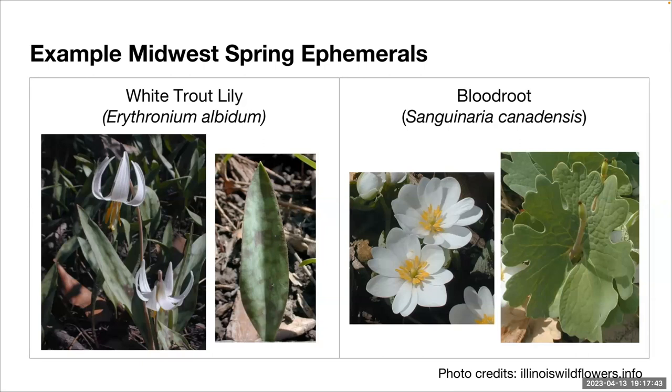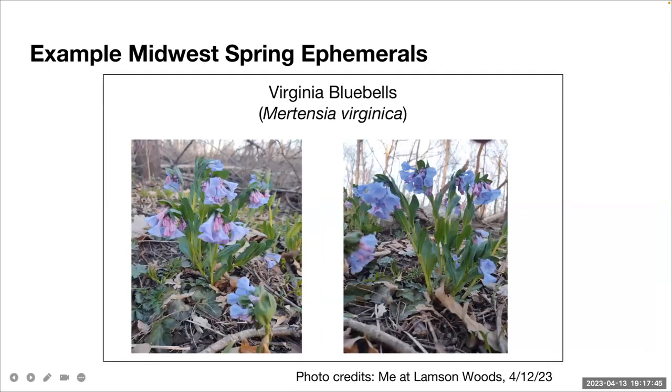And then my favorite of the bunch is Virginia Bluebell. I'm biased. The other pictures I pulled from Illinois wildflowers.info, but this one I actually found out and about in Lansing Woods. So these two pictures are actually from the field. There you go. They're still out there. Just go on the trails in Lansing Woods.